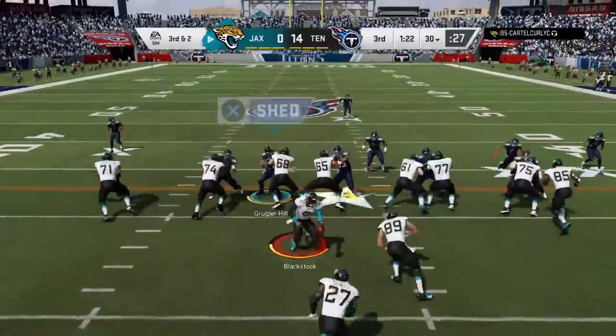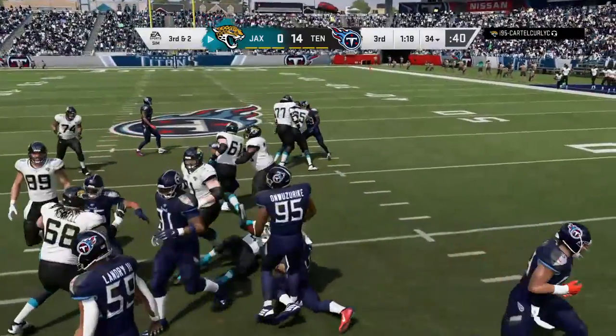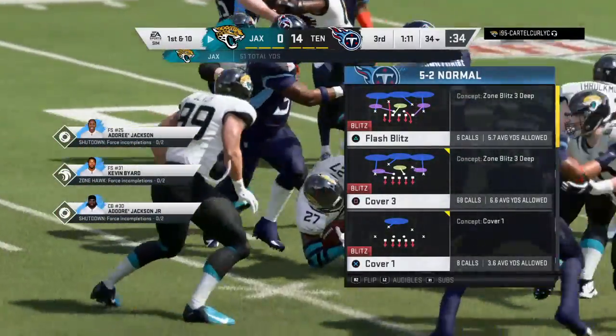This offense in desperate need of a conversion as they come up on third down. And he gets it to the 34. Good enough for the first. They have the first down with that gain of 4 yards.